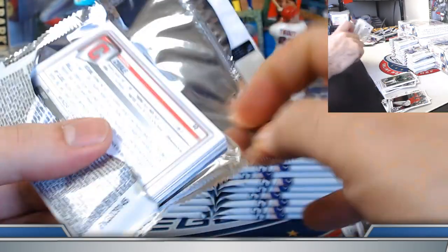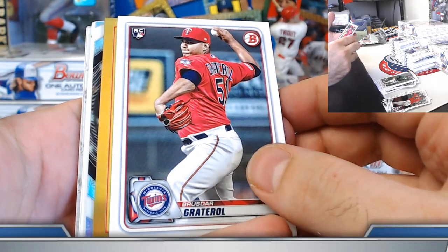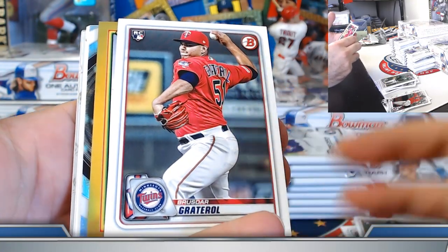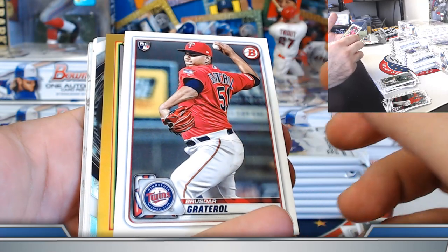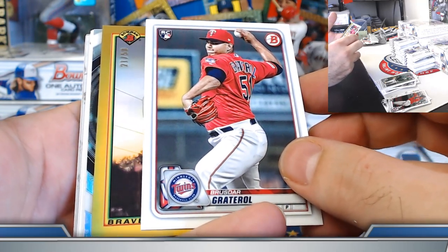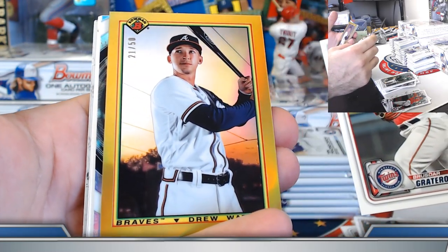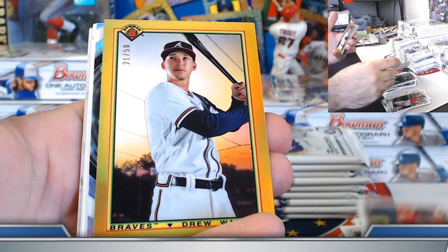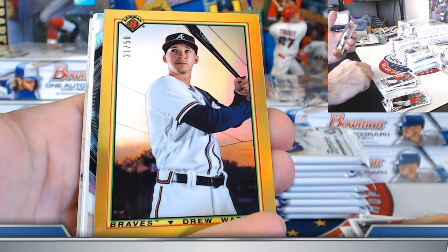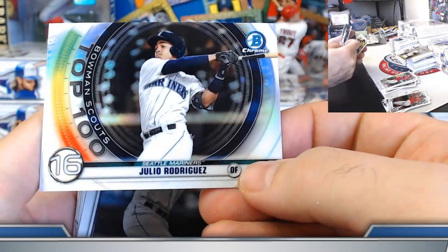Usually do see a chrome numbered parallel in there as well as a paper. Oh, here we go. Gold 30th anniversary to get the auto. So this is a gold refractor parallel, 30th anniversary. Atlanta Braves, Drew Waters taking it down. Mark, nice little insert parallel here. 21 out of 50. Nice gold refractor. Julio Rodriguez, top 100.